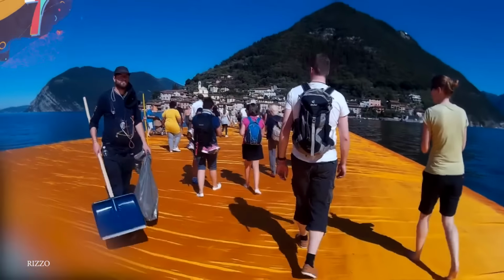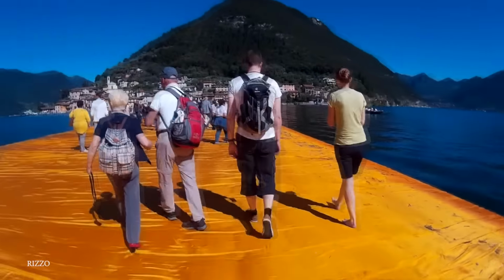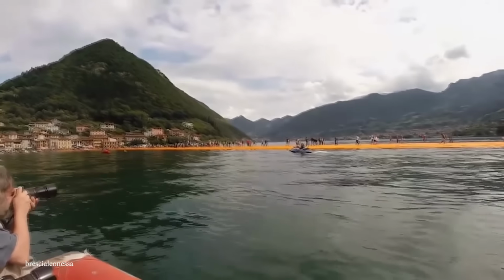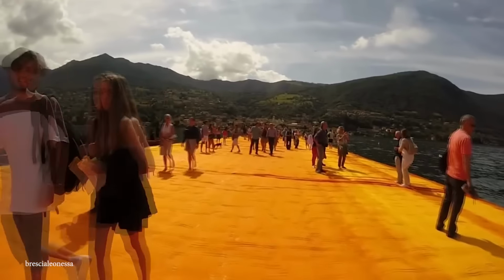Moving on to number 7, Floating Piers Art Installation. In northern Italy's Lake Iseo, a remarkable art installation named the Floating Piers has captured attention. Spanning about 2 miles across the lake and extending along 1.7 miles of pedestrian streets in lakeside villages, this floating walkway connects 2 islands to the mainland.